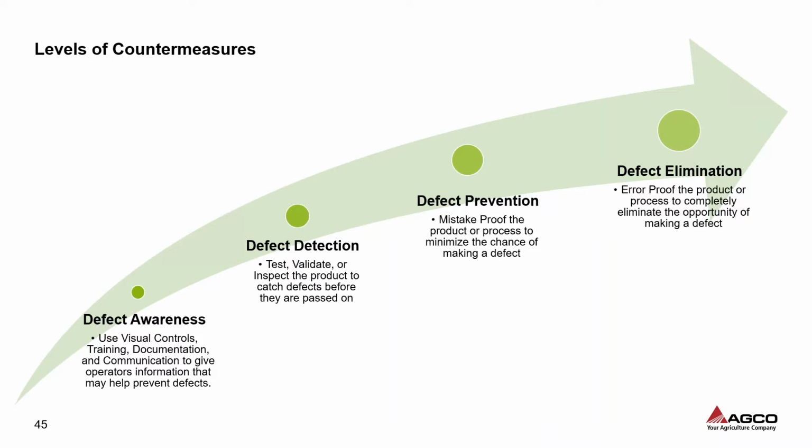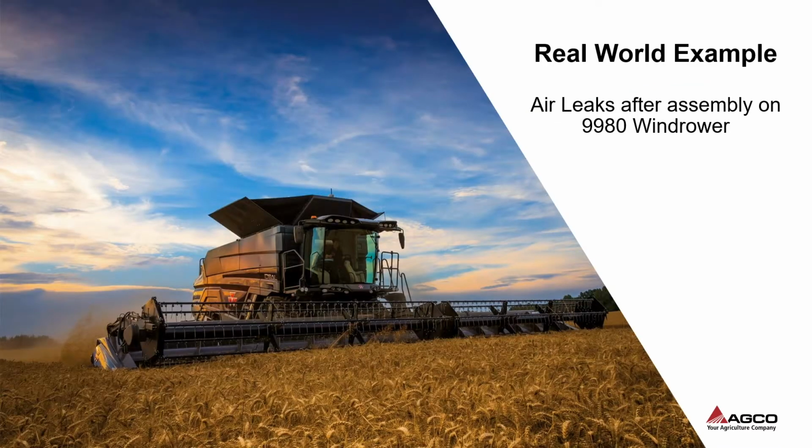I'm going to walk you through a real world example so we can see how this process has been implemented here at the Hesston site. So we're going to look at air leaks after assembly. This is in regards to an air ride suspension on our 9980 model windrower that we saw when the new model year came out.